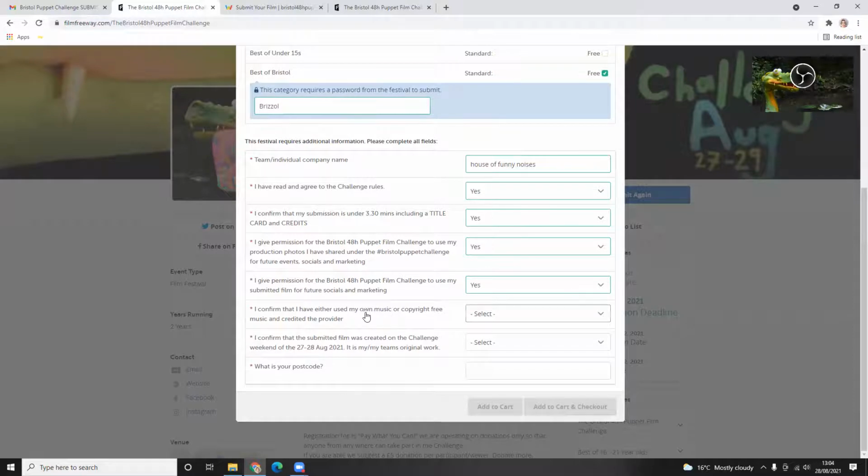Just really hitting home about music. Please use your own music or copyright-free music and credit the provider, because we want credit where credit's due, and we don't want to be hitting any copyright laws when we're posting this on social media. And then please confirm that you have followed the rules of the festival. Oh, that should say the 29th of August, so I shall change that after I've made this video. Just confirm that you're following the prompts, that you're doing it this weekend.